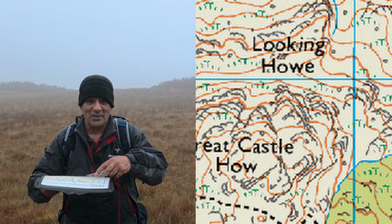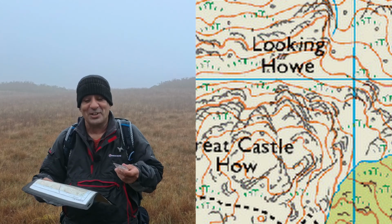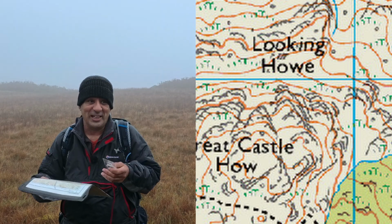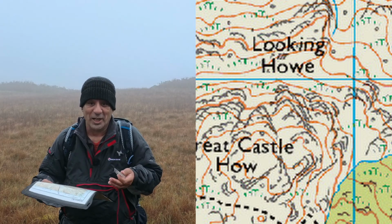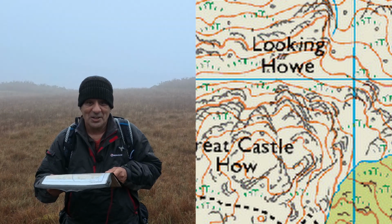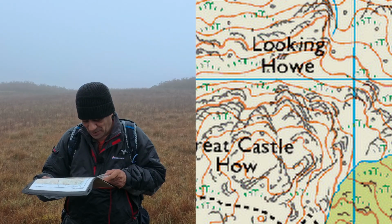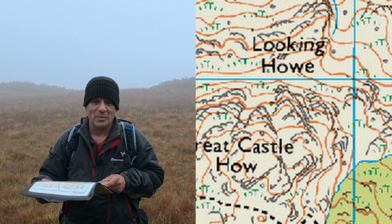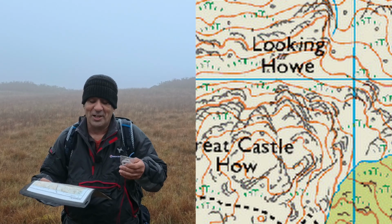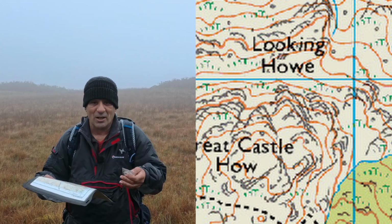So from here to the top, let's have a look. It's about 1,700 meters, which I should have worked out before I stood in front of the camera. Let's have a look. 1,700 meters. It's going to take us roughly 25 minutes walking. I'll add some time for the elevation. Right now I'm standing on the 150 contour and I'm heading up to the summit, which is on the 500 meter contour. So that's a rise of 350 meters. So I'll add another 35 minutes for the extra climb.